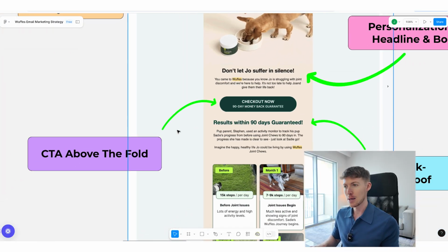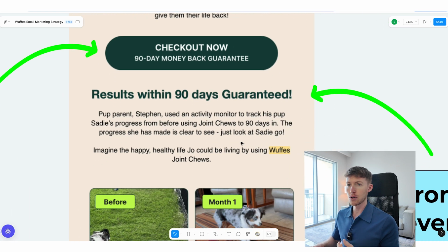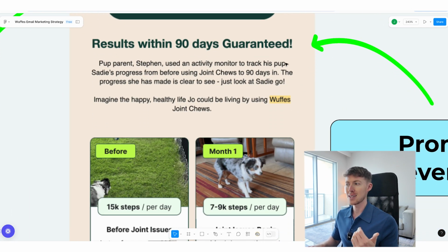it's very, very powerful to use that personalization to your advantage. Use it. CTA above the fold, again, this is "Checkout now," very action driven, and then you have a 90-day money back guarantee as well. They're adding some risk reversal, and the risk reversal continues: results within 90 days guaranteed.